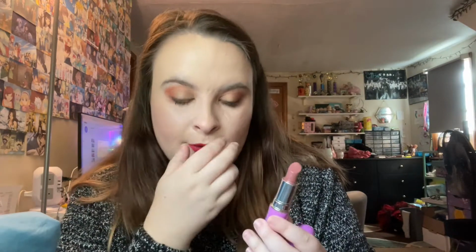Next, I have this liquid lipstick in the shade Mannequin. Oh my god. Haven't used this since the last update. Whoa. Next, I have Lime Crime's Choker. Since the last update, this was used 7 times. I've been using it a lot more.